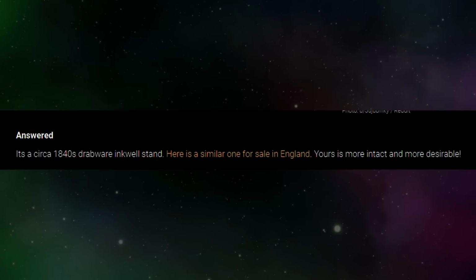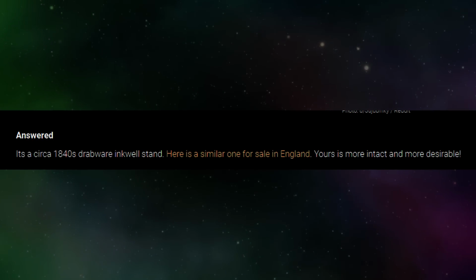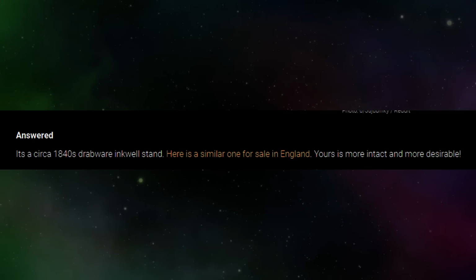It's a circa 1840s drab Rhine pool stand. Here is a similar one for sale in England. Yours is more intact and more desirable.